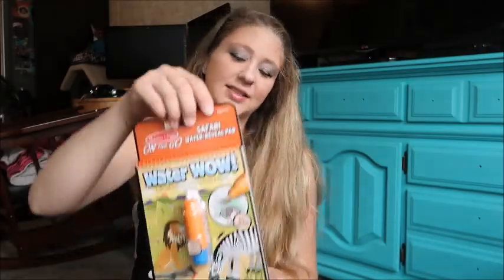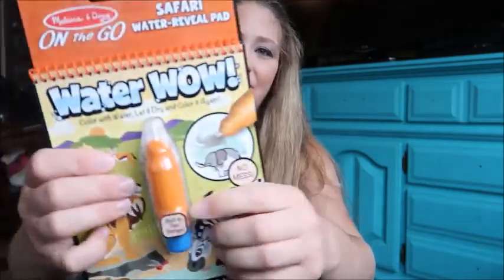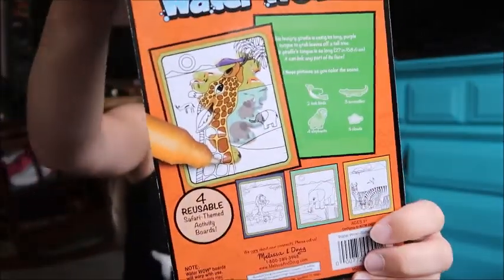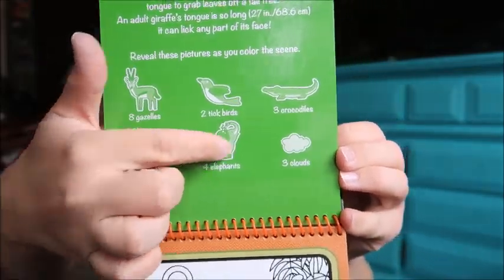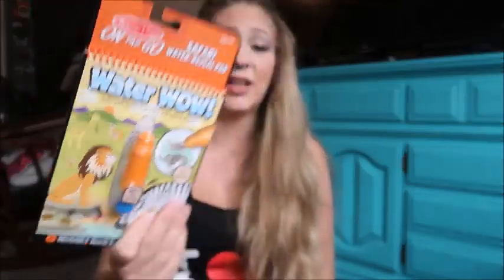The next thing I got was one of these Water Wow Melissa and Doug things. She does have one of these already, and she does like it. It doesn't busy her for that long, unfortunately, and for a long while she went through a phase of just sucking on this pen. If you've never seen this before, basically you fill this pen with water, and then there are pages inside that when you color with the water, the picture comes through. And for older kids, you can find things throughout the pages. So yeah, Grace sucked on the water of this thing for a long time, but I think she's past that now. They say no mess. These are really good for on the go.